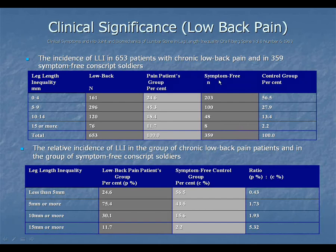And again, they're just looking at low back pain. We don't know if they have knee pain or hip pain or neck pain or migraine headaches or anything like that. But still, just with low back, you'll see the majority of the people in the low back group, 45% of them, are in that 5 to 9 millimeter range. And actually, both of my patients today were in that 5 to 9 millimeter range, which we think is a pretty critical range.